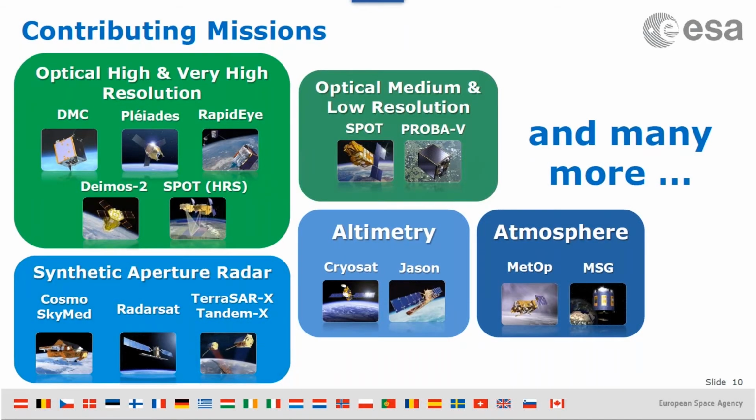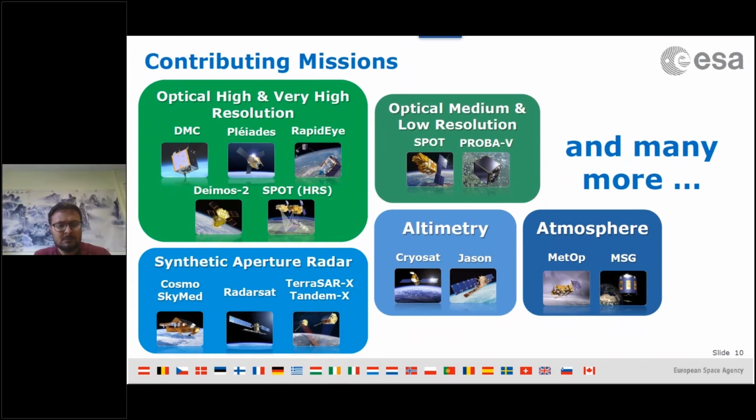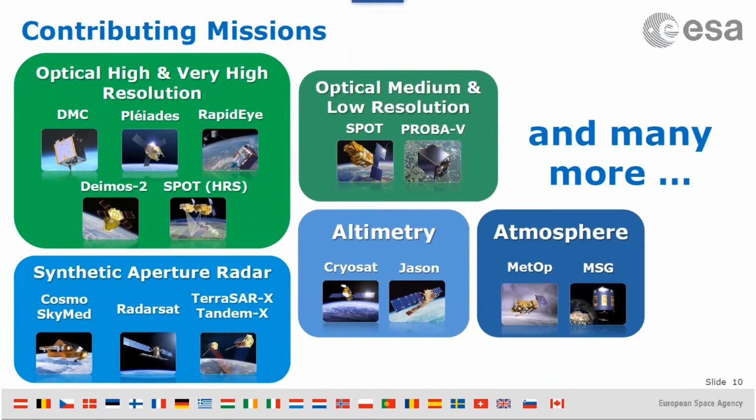What is very often not, let's say, mentioned or sometimes forgotten is that the Copernicus program is not only the Sentinel satellites, but also the contributing missions. So these are national missions like DIMOS, or private ones like Rapid Eye, for example. And these missions, they provide a certain contingent, which is paid by the European Union and then made available for users of the Copernicus program. So this is the contributing missions, which can be used for the applications as needed.